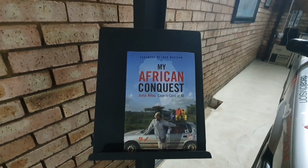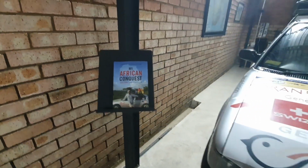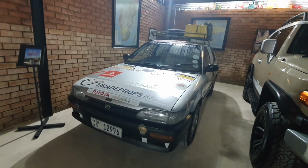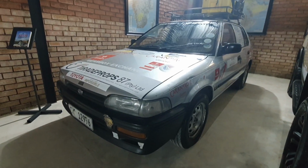If you go back to the 1990s, you may remember this story. 80-year-old Julia who drove her Conquest from Cape Town to Cairo. It was an original 1990s Toyota Conquest 1300. And this is it. This is that car.